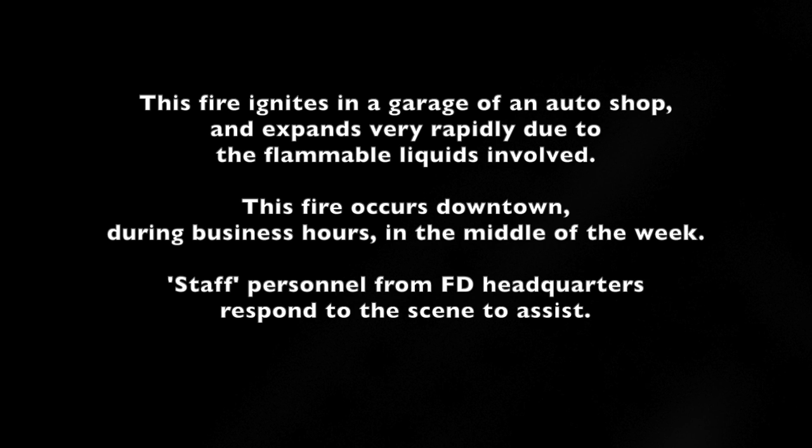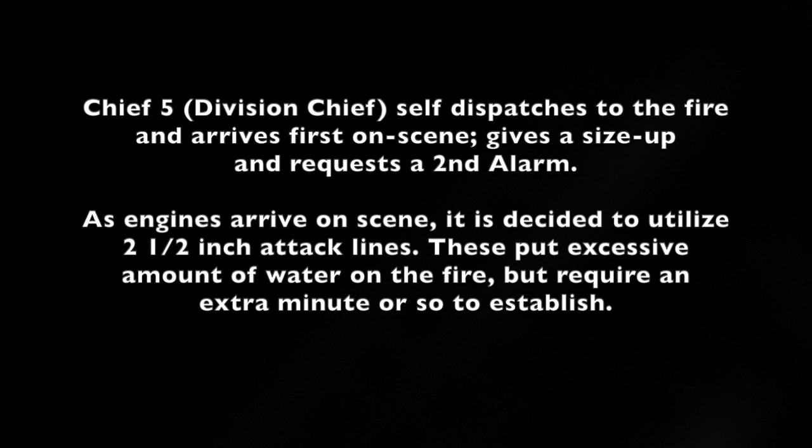Okay, Engine 2, Truck 2 en route. Engine 6, Engine 2, Truck 2 en route. Control 125, I'll ask El Dorado, no, he's good, show me en route. 10-4. Operator's en route. Operator 1 en route.